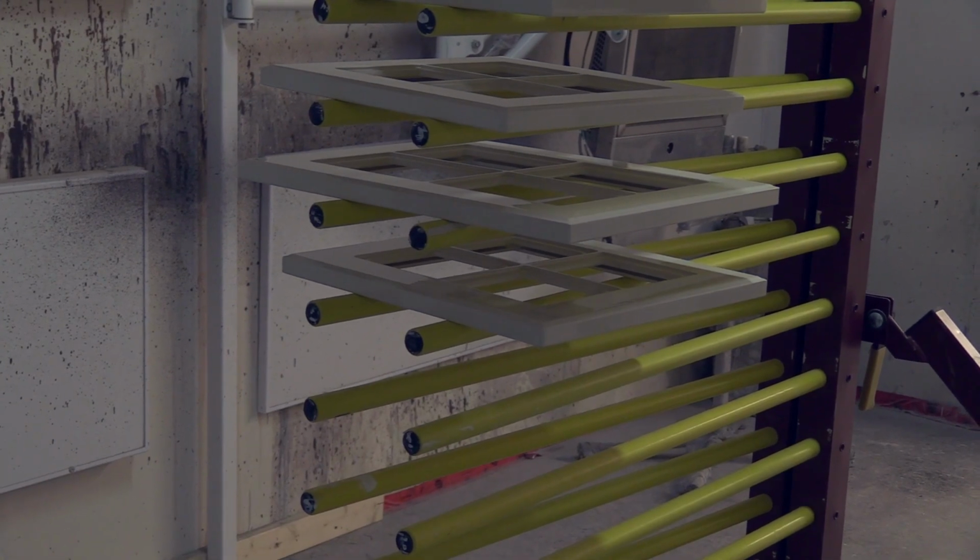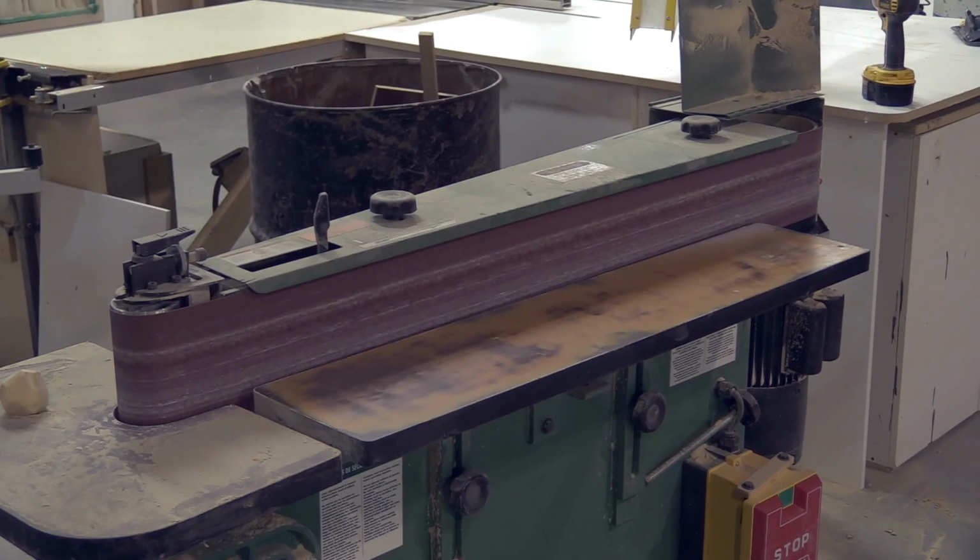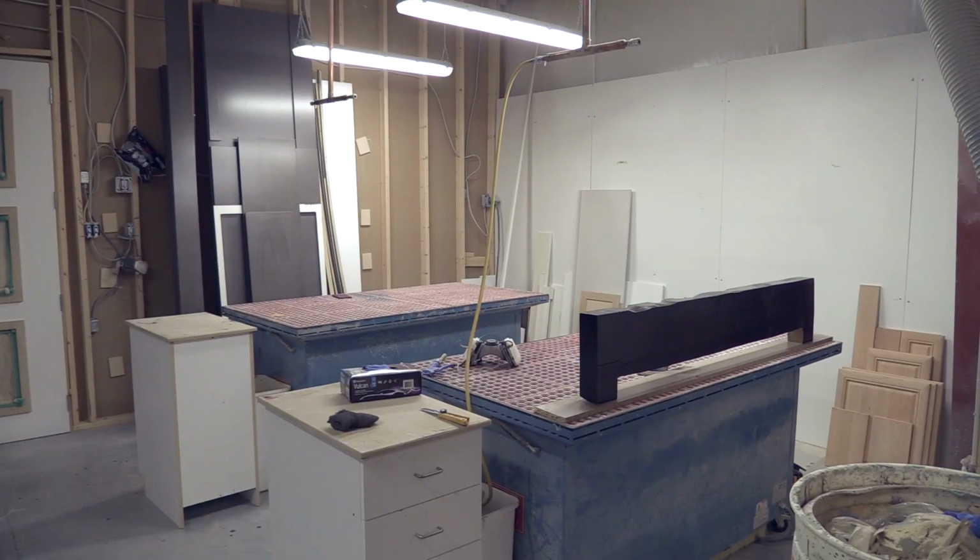After the product is all finished, it leaves the finishing room. It goes over to the assembly area where it's all assembled, doors are drilled and packaged up for shipment.